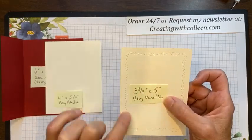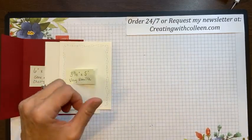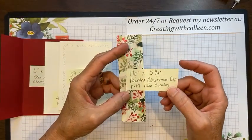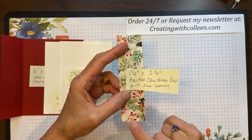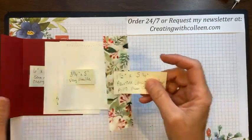And I'll tell you what this cute little die is when we get to the inside. I've already done it ahead of time, just to save a little bit of time. And then you are going to have a piece of the Painted Christmas Designer Series Paper, and that is on page 17 of the mini catalog, and that is 1.5 by 5.5 inches.